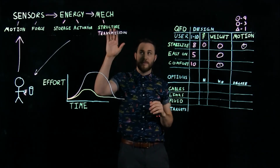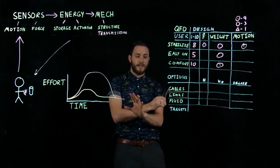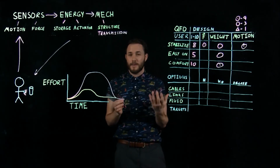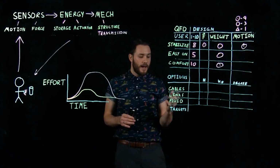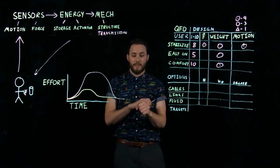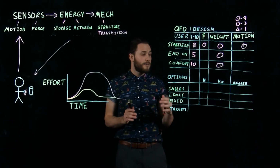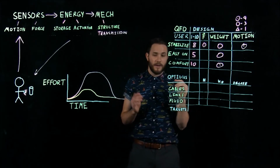So 3 different types of transmission: cables, so things that will pull in order to extend the hand; links, something that's a little bit more rigid. You can think of something with bearings, something with metal components; and something like a fluid, something like a balloon that helps to extend the hand. From our research, we can attribute some values to these options. So I'm just going to fill those in.